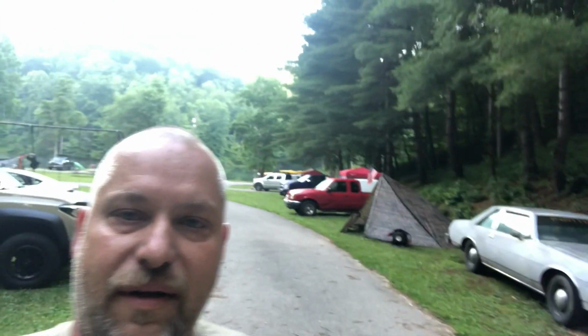Well, me and my little nephew Philly, he is headed down to the water. We came down to the bushcraft camp out down here in Letcher, Kentucky at Fishpond Lake, and we got our camp set up right here behind us, and we got all kinds of folks.